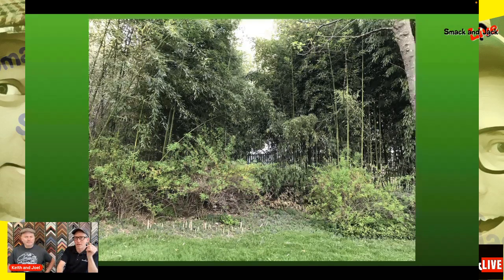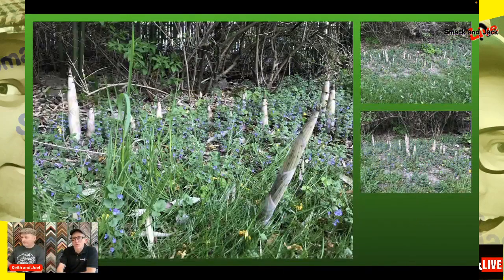And look right down here. Now, this is our yard, starting to get into our yard. It's a little messy because it's spring, the forsythia is looking a little ratty. But this is what those sprouts look like. Here and there and there. Now, all of these sprouts could potentially grow to about 30 to 40 feet.